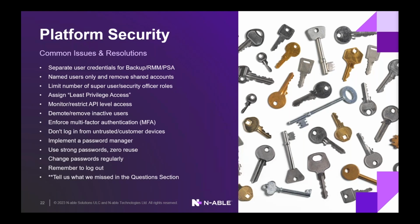While it might be a little bit less convenient, it also means that you've got different user credentials blocking access to those other components, and you can truly utilize least privilege access. And ensure that if something is compromised on one platform, it's not necessarily going to be compromised on the others. Other things you'll want to think about here is named users only. Don't create shared accounts where all of your technicians can log in under the same user in order to perform actions. That's just a problem waiting to happen.